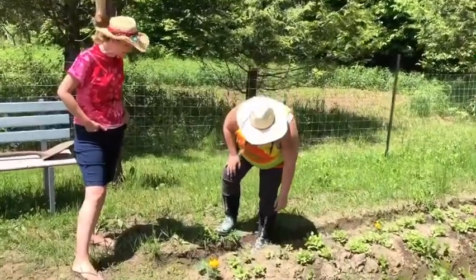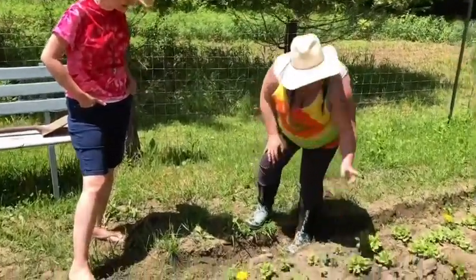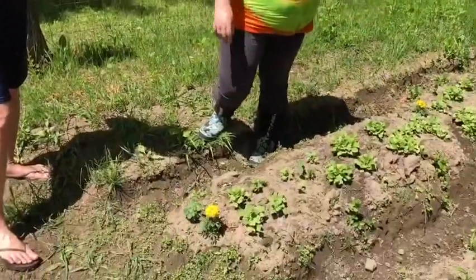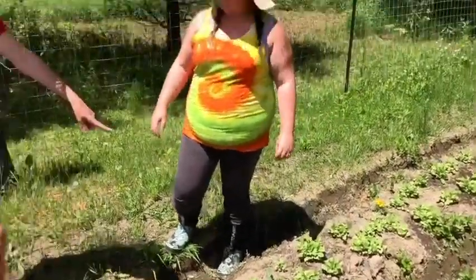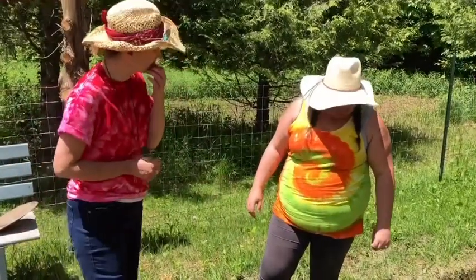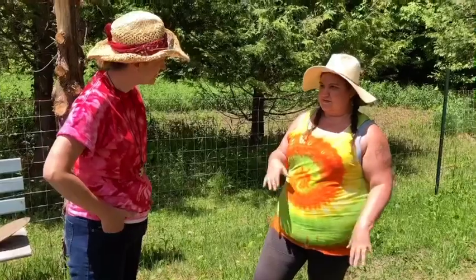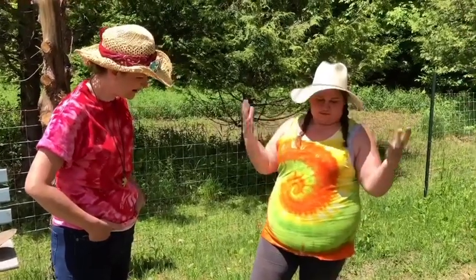Okay, so these are nasturtiums, like what I showed you over there. They came up over here as well, which I'm really surprised about. Does that flower too? It's beautiful. You can get all different colored ones. You can get climbing varieties. These aren't climbing varieties, but they grow into these beautiful clumps.